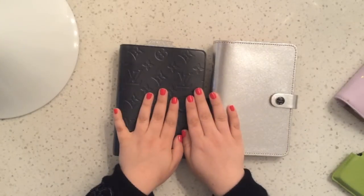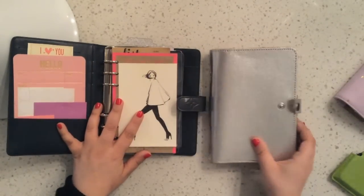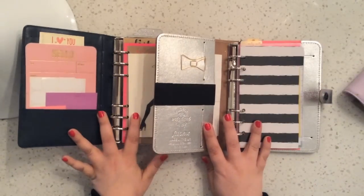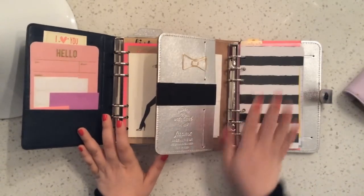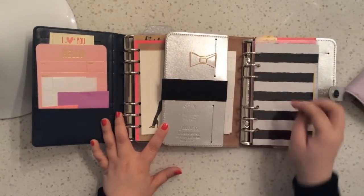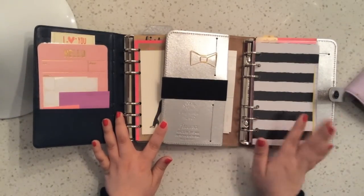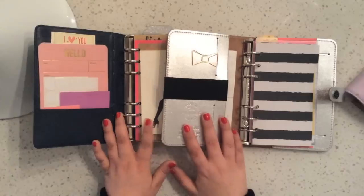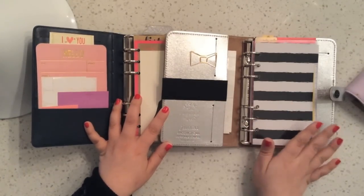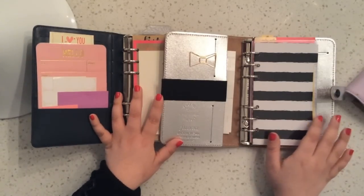Now, I will say that while these are differences on the outside of the binder, as far as ring spacing and paper size, they both take the same size paper. So here's a look at the inside of both the Filofax Original and the Louis Vuitton Agenda. Like I said, ring spacing is exactly the same. They both are 6 rings, and the spacing is identical, so you can put any of the standard Filofax paper in here. If you have a hole punch that will punch for a 6-ring personal binder, it will fit in the Louis Vuitton Agenda as well as the Filofax.